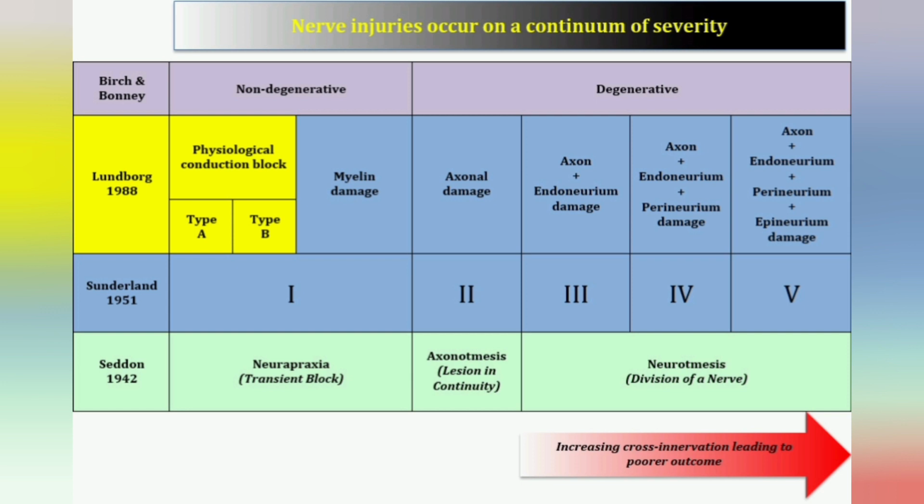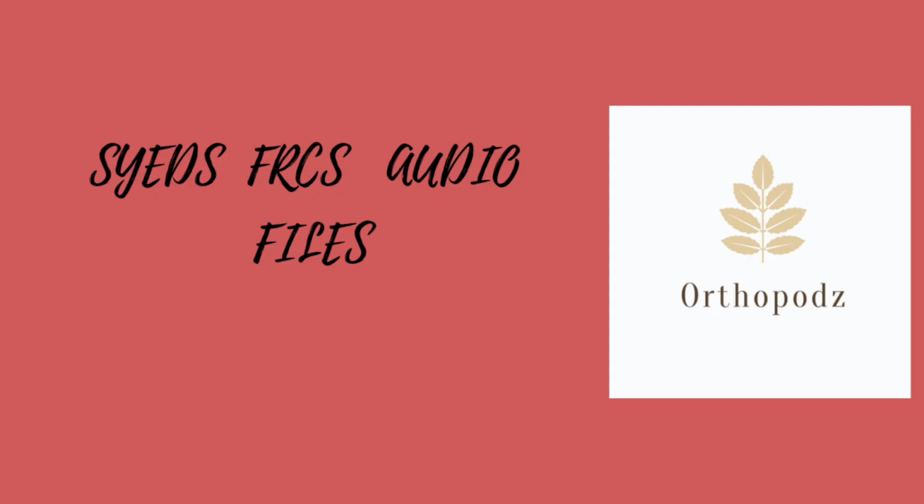Then there is the Birch and Bonney classification, which is classified into two types: degenerative or conduction. In degenerative, there is a direct cut to the nerve, and conduction is the conduction block, but this can progress further if not treated.